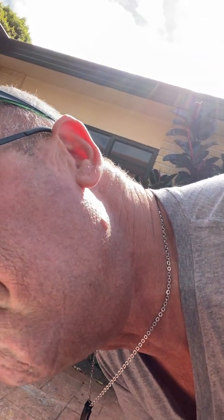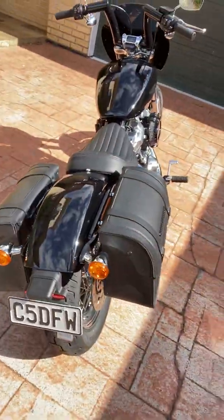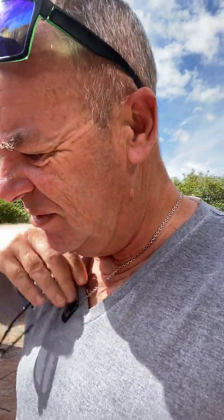No, I can't see anywhere. Maybe it's on the rego. It'll tell me something. Don't know. But it certainly feels lumpy when you're riding it.